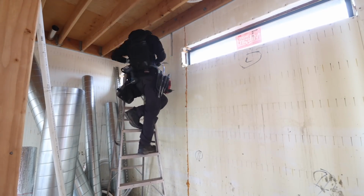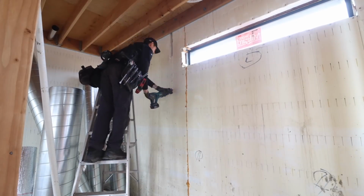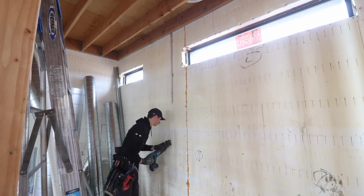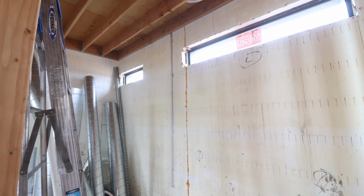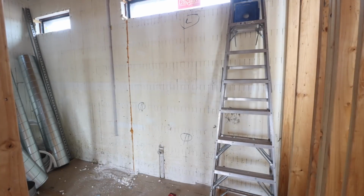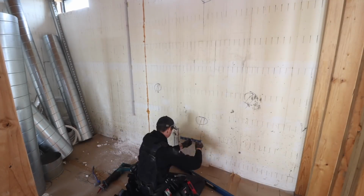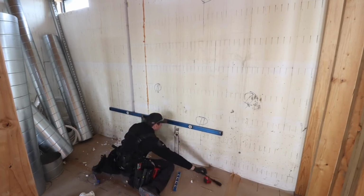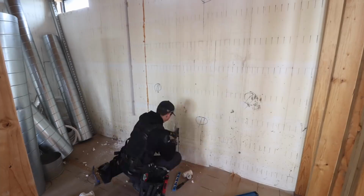Now I had to be a little creative with the vent from the master bathroom sink here. Trying to think about how to get it over towards where our vent stack is. I was thinking about running it through the joists, but I noticed that the joists upstairs for the roof are running in the right direction. So I'm like, hey, let's send this vent all the way up to the roof.